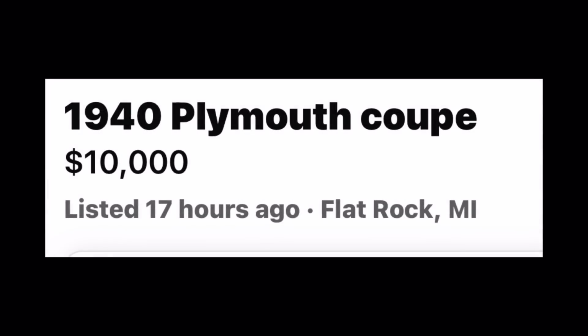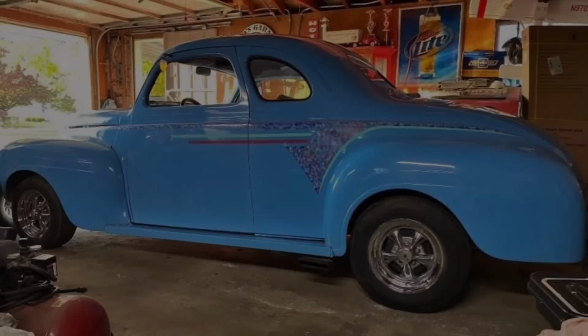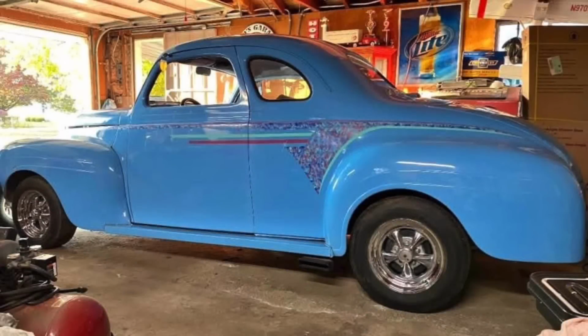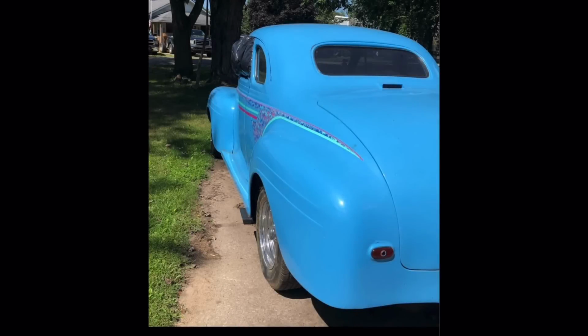1940 Plymouth Coupe, listed for $10,000 over in Flat Rock, Michigan. Up for sale by the third owner is this very solid customized blue 1940 Plymouth Coupe hot rod. It is powered by a supercharged 350 Chevy engine coupled up to the automatic transmission and is a running and driving project car. It will need some TLC before becoming roadworthy, such as a tune-up, brake lines, wheel cylinders, and brakes.